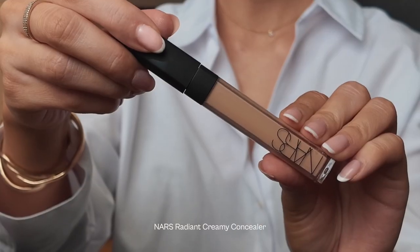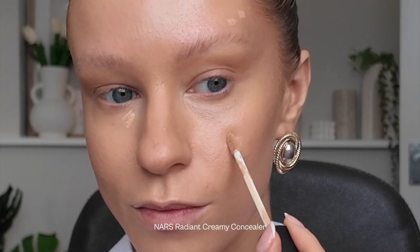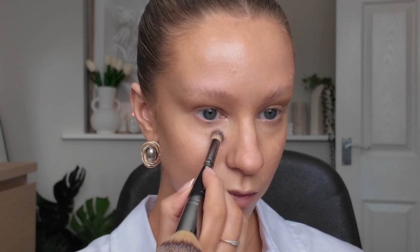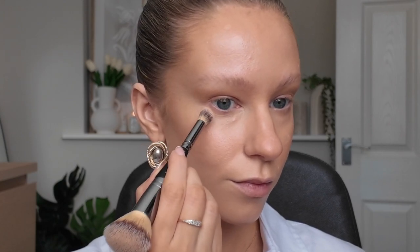However, I am going to be going in with the NARS Radiant Creamy Concealer. This is such a throwback for me to conceal any breakouts, any blemishes. I have this mark under my eye, some swelling. Note to self, do not pick your milia, especially if they're on the delicate skin around the eye. I have learnt the hard way. I've been left with this mark that's been there for 2 weeks now.